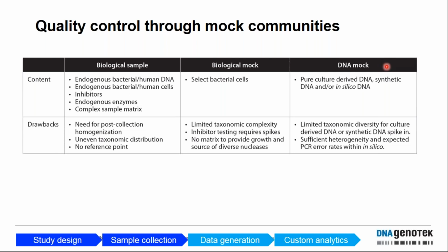And for the DNA mock, it's fairly similar. Again, we can be lacking the taxonomic diversity for the culture-derived DNA. And we don't have sufficient heterogeneity in PCR errors when we look at in silico DNA. When we do, we have to generate those and put sufficient care into generating them. So that's quite tricky.